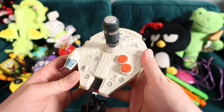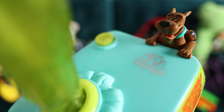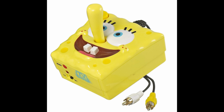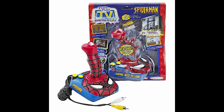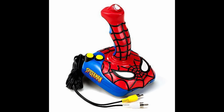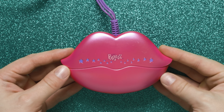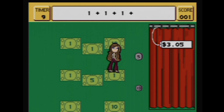A Star Wars release in the shape of the Millennium Falcon, Scooby-Doo in the shape of the Mystery Machine. I always get a smile out of SpongeBob's nose as a joystick. But what were they thinking with Spider-Man's rod or the Thing's thing? I gotta say, the Brat's lips slay so hard even though it's a math game. This did so much for women in STEM.